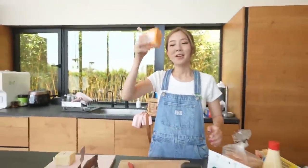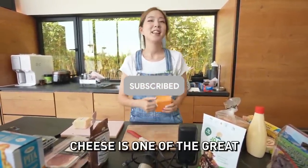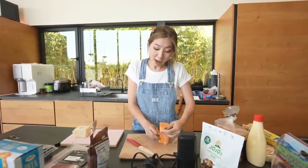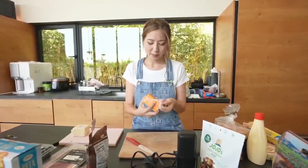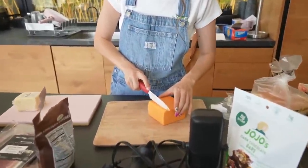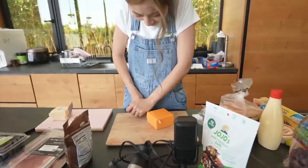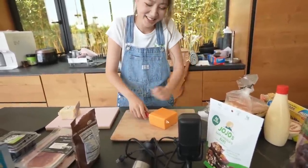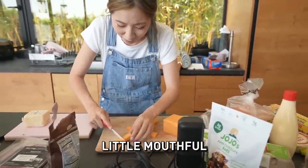All right, charcuterie board, begin. So first things first is I like cheese. Now cheese is one of the great wonders of life, okay? Cheese is just delicious. There's all kinds of cheese. We have cheddar cheese, delicious, staple. Really great. And so I'm just gonna take a block of cheese and cut it into cubes. I think people like eating cubes of cheese for some reason. It's like the perfect little mouthful.